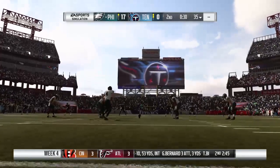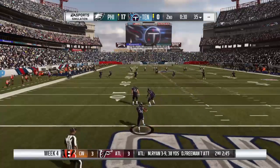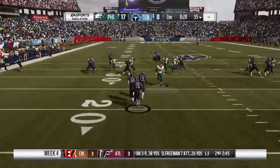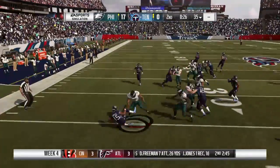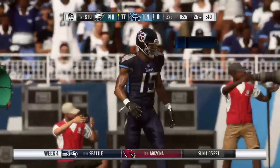Elliott now to kick this one away. This will be taken in at the 1. And he'll take it up past the 25 to the 26-yard line.